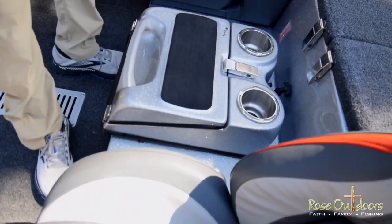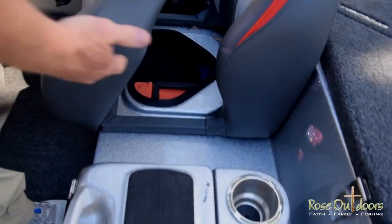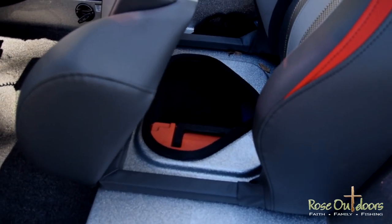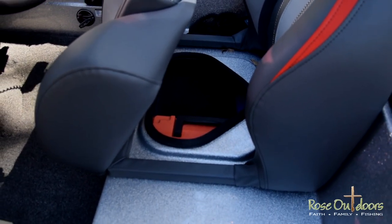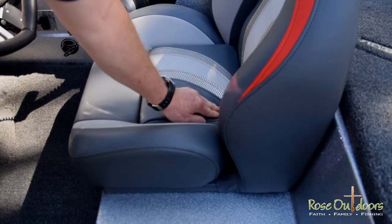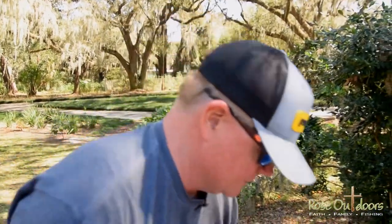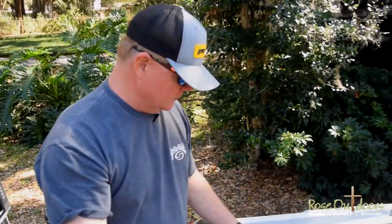And then I also have storage underneath this seat where I keep tools, a hammer. You know, you just never know when you might need a hammer. Self-defense from the Loch Ness Monster or something. Gigantic coolers.